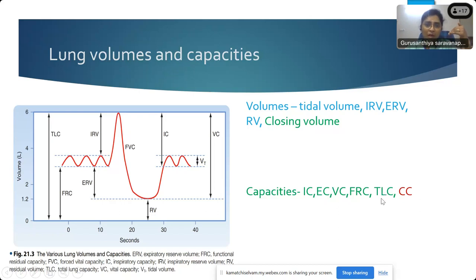Total lung capacity is inspiratory capacity plus expiratory capacity plus residual volume. Then vital capacity is, except for the residual volume, whatever amount of air you are maximally inhaling and maximally exhaling.